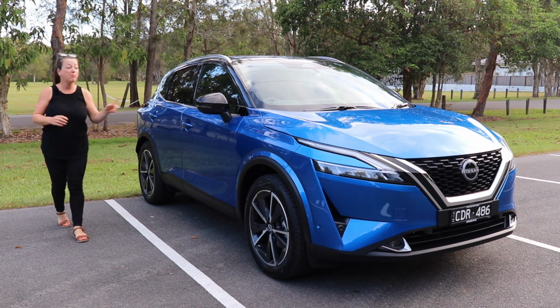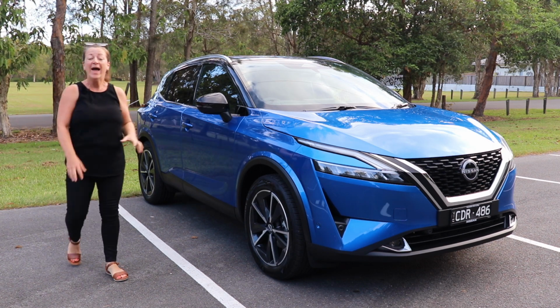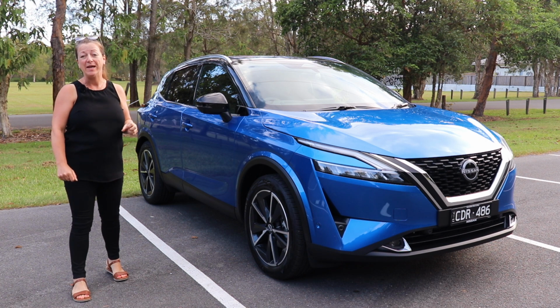This week I am testing the brand new Nissan Qashqai, and these are my top 3 family friendly Baby Drive features.